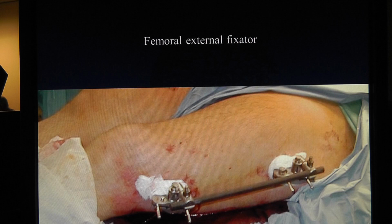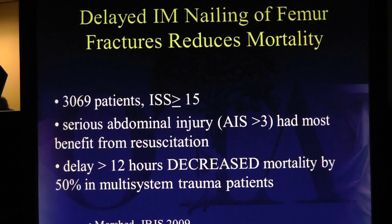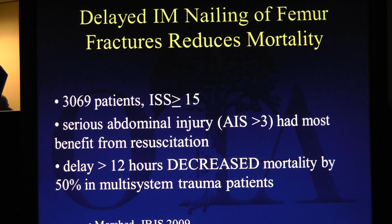So basically it's X-fix. With an external fixator, the fracture is out to length, which is great. The artery won't be kinked. You won't have a vascular injury. The fracture is not rattling around horribly, so you don't have this terrific pain. And every time you move the patient, they don't get fat embolisms, or they don't shower their lungs with problems. So these very sick people should get X-fixed. If people have a serious abdominal injury or serious pulmonary injury, if you delay nailing of the femur, it reduces mortality. So this is what we're talking about.